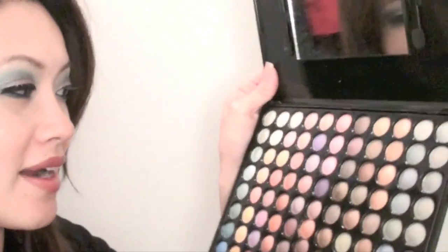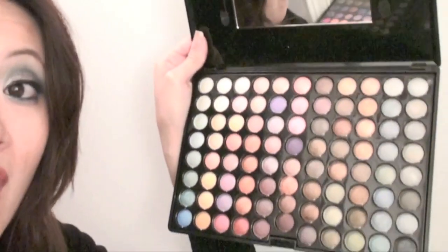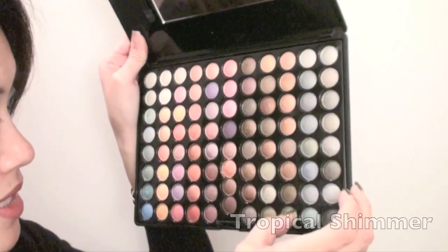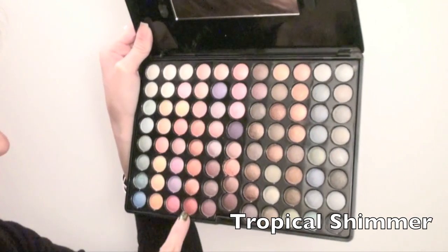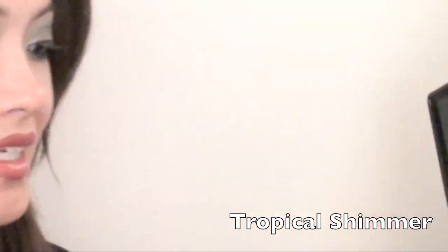And so this one right here I think is transitioning into fall. It's got lots of browns, it has greens right here. It's a good blend of everyday colors and some great orange bronzy colors. And overall I like this palette, but it's not my absolute favorite.